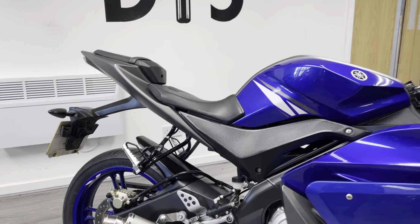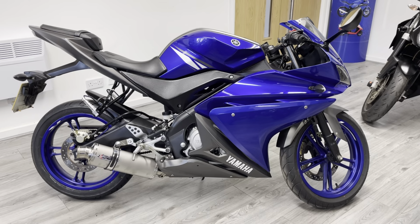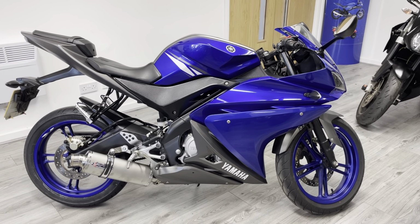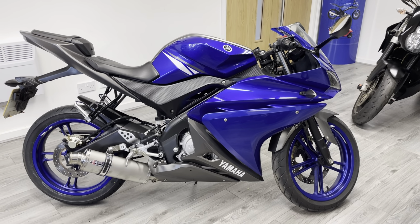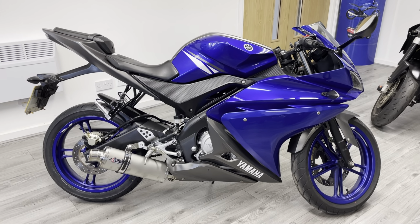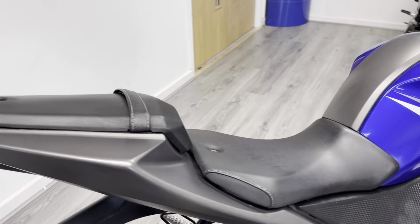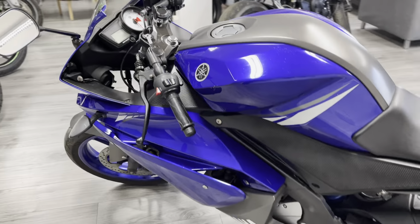So really nice example of the bike for someone who's just passed their CBT or is looking to upgrade. These 125s are light and nimble. They've got a great chassis, by far the best looking sports bike in my opinion out there that you can ride on a 125 CBT. As I said, standard condition, so you might want to put a tail tidy on or a seat cowl, that sort of thing. We can offer you a bit of discount on that, no problem.